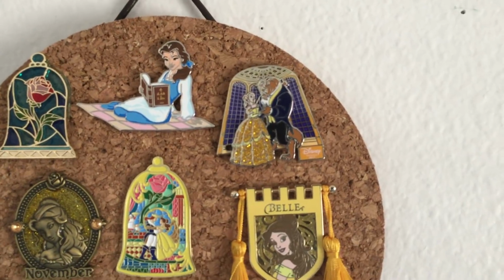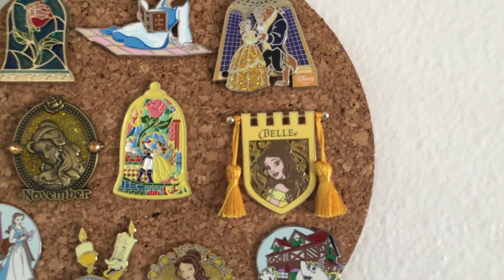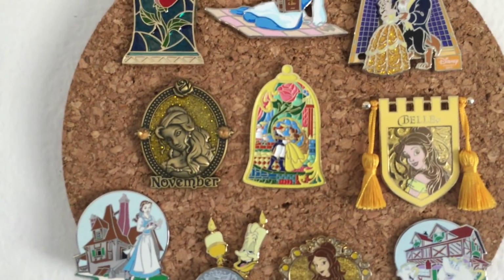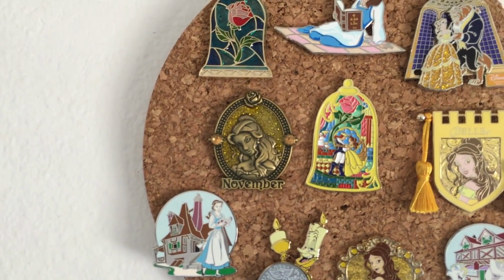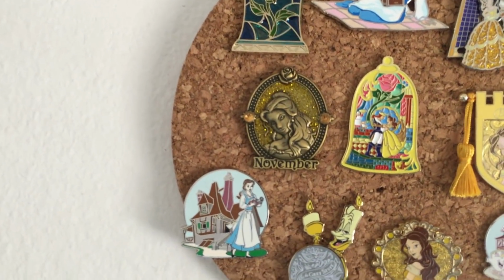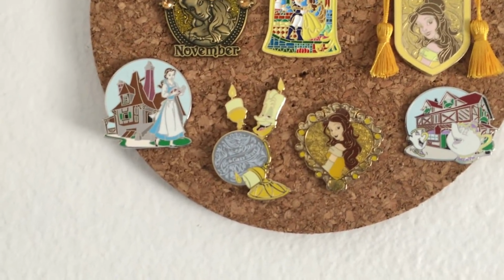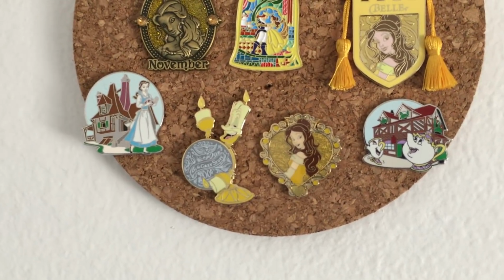That's a Disney Visa reward card. They move. A Belle Crest pin. That was part of a whole princess collection. This center pin is actually from Singapore, so that's a cool exclusive. I have a Belle November pin because my birthday is in November. Two of the pins there from that Fantasyland Mystery Collection, a little Lumiere pin and a fancy pretty gold Belle pin.